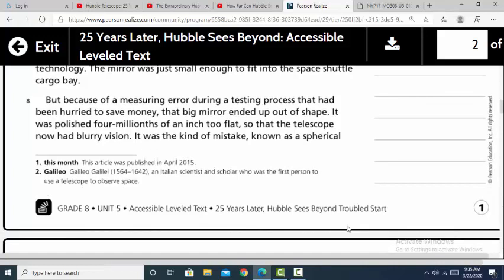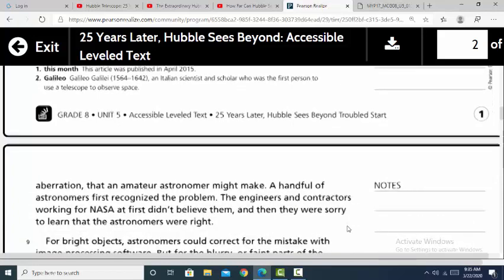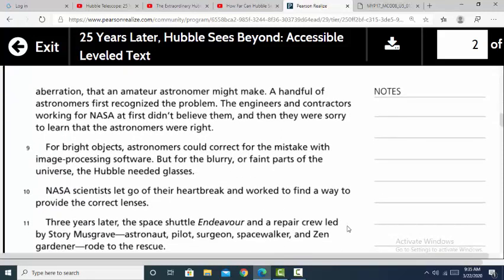But because of a measuring error during the testing process, which had been hurried to save money, that big mirror ended up out of shape, so it was useless. When you do an experiment, you need to spend much money to make sure that you're following high standards. It was polished a millionth of an inch too flat, so that the telescope now had blurry vision. It was the kind of mistake known as spherical aberration that an amateur astronomer might make. So this really was a serious problem.